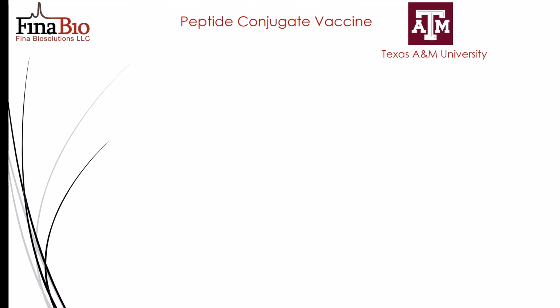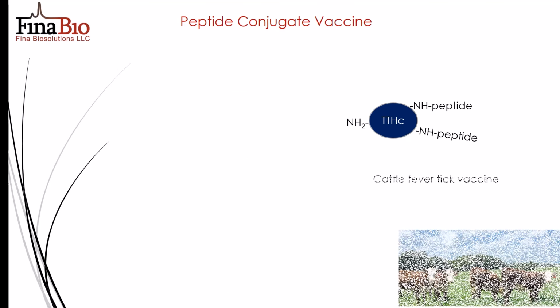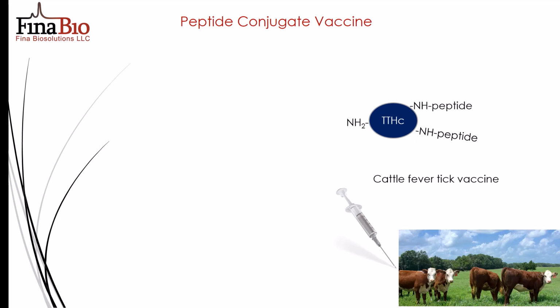Fina Bio has been working with researchers at Texas A&M University who have developed a peptide-based vaccine for cattle tick fever disease. For this peptide, TTHC seemed to be the best carrier protein. TTHC was derivatized and the vaccine peptide chemically linked to the protein. A field trial is now underway with results due in a few months. If successful, we expect to scale up our purification process to produce kilogram amounts of TTHC. Animal vaccines need to be very inexpensive, and we will be applying our expertise at making low-cost human vaccines to these veterinary vaccines. I would note, however, that unlike human vaccines, with a cattle vaccine, you can eat the recipient.